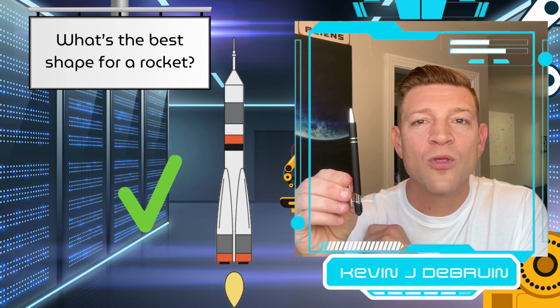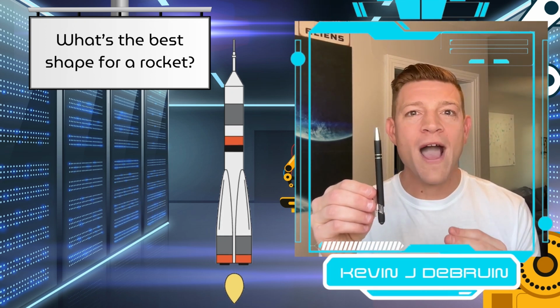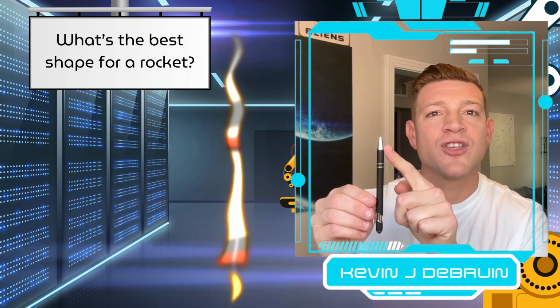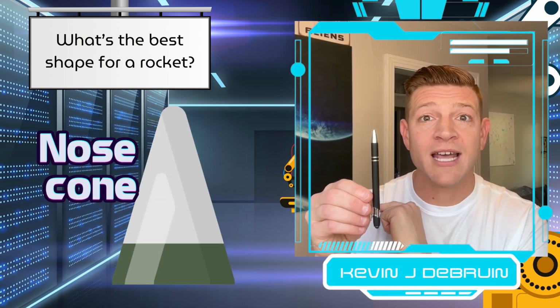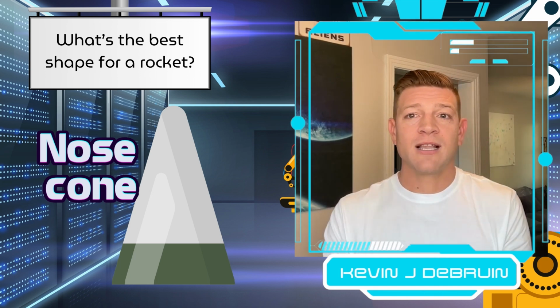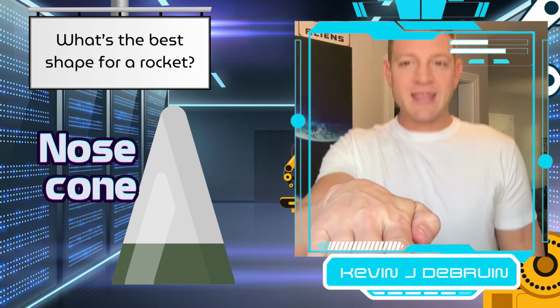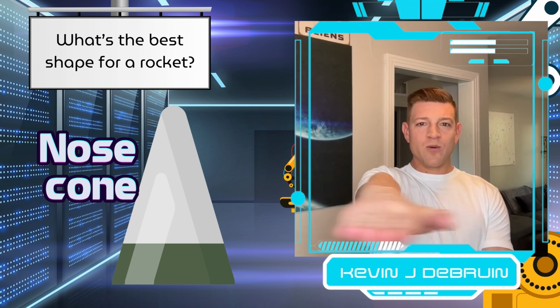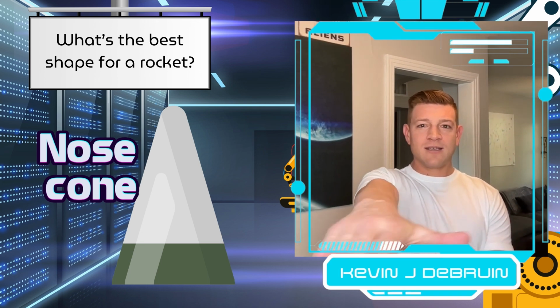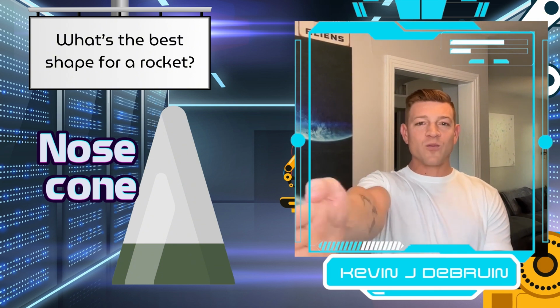Now, do an experiment with me. I want to help us all figure out why that is. So on the top, this is the nose cone that we talked about, and it's pointy, right? It's kind of like a cone. It's got a little point. So I want you to put your hand out like this. All right. And I want you to move it back and forth really quickly. And then stop. Now turn it up and down and move it back and forth really quickly. And stop.